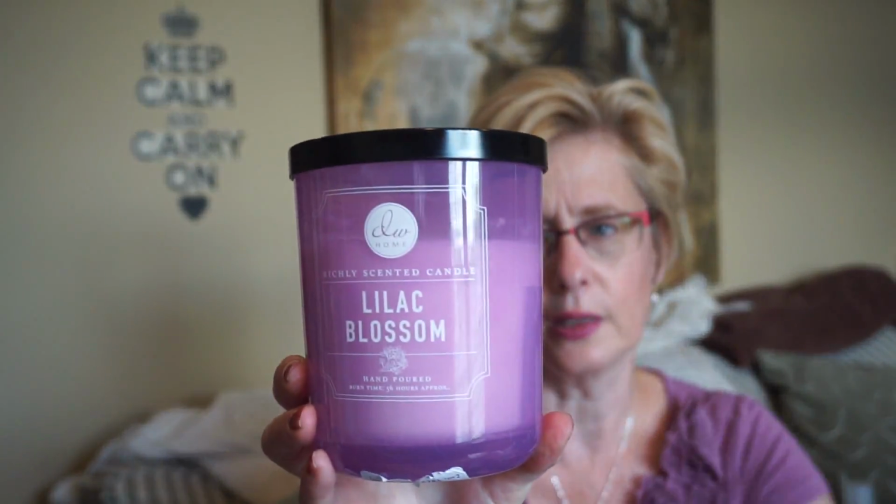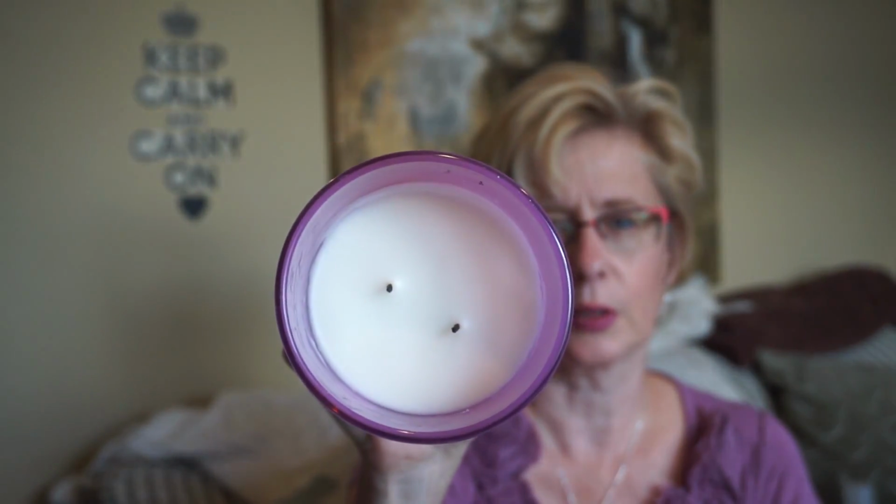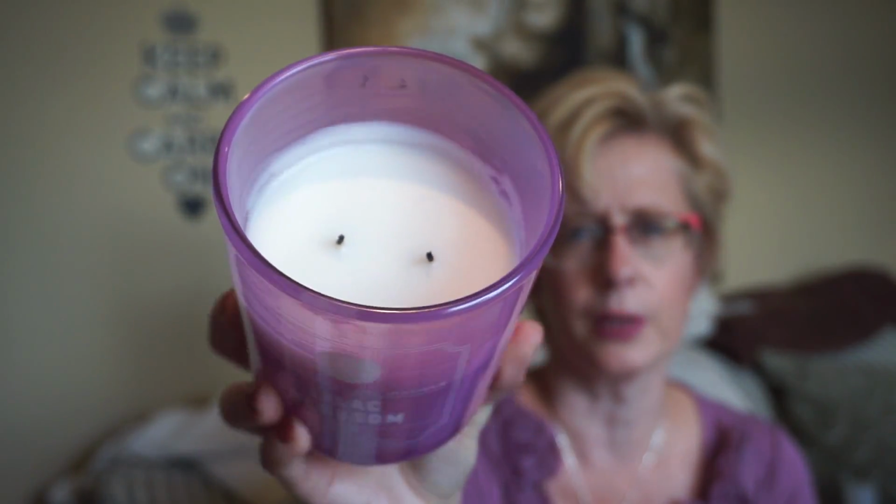But yeah, I burned this twice. Now the first time it took about maybe 8 or 10 hours to pull out. And the second time it pulled out much quicker, so the first burn I had to be a little bit patient, but it was better with the second. It did leave some residue. Now throw-wise, it did fill up my bedroom. It wasn't overpowering, but you knew it was there, and it was a lovely, soft, pretty scent.